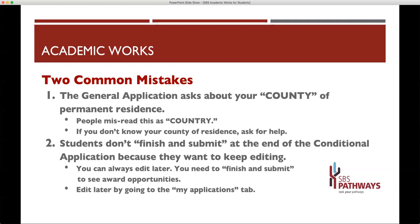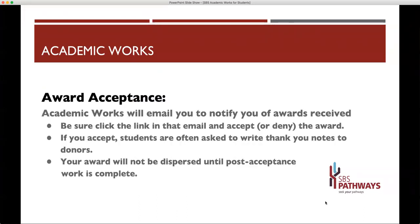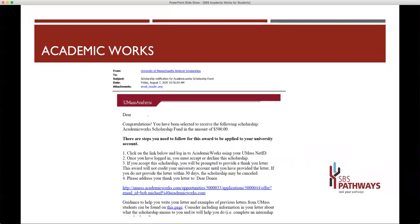Sometimes students want to edit and they don't choose to use that button, but there are other ways you can edit. Unless you press finish and submit, you're never going to get to see that list of awards that you could apply for. If you receive an award, you're going to get an email from Academic Works. It'll ask you to actually accept it, and it might ask you to write a thank you note to the donors. This is what that email looks like.